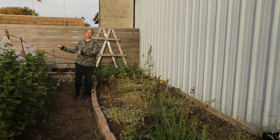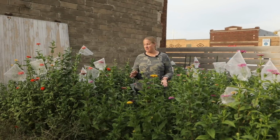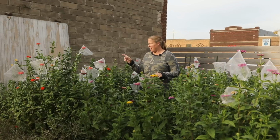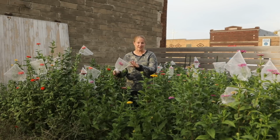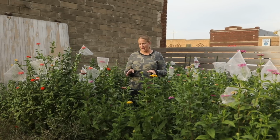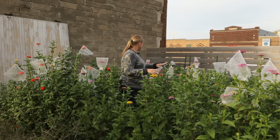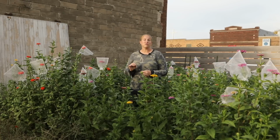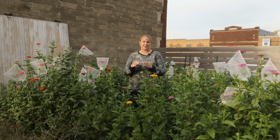All right, let's swing over to my zinnia patch. So this is probably the area that I will be saddest to see the frost hit most. My zinnias are looking absolutely amazing right now. Despite the bug damage, I have been putting organza bags over top of some of these too. And honestly, the bugs are not as bad as they were a couple weeks ago when I originally started covering these, but it is just a sea of blooms in here.